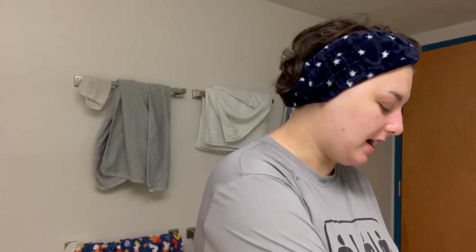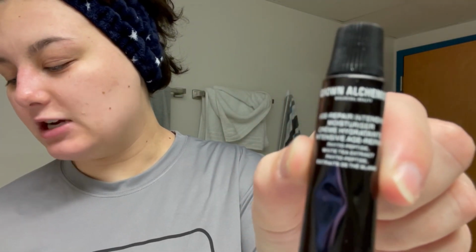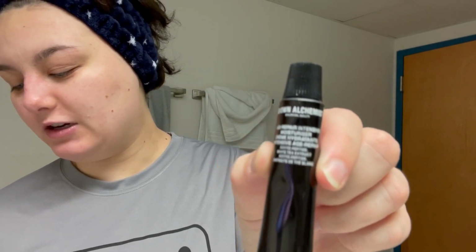So I'm gonna show it to y'all. I'm a little bit worried about this one to see how it reacts with my skin, but we're gonna find out. This is from Grown Alchemist. It is the Age Repair Intensive Moisturizer. What it says is, this moisturizer doesn't just talk the talk, it walks the walk. Featuring a nourishing blend of plant-based collagen, antioxidants, and hyaluronic acid, this cream helps visibly reduce the look of fine lines, aging, dehydration, and dullness to help restore a youthful-looking radiance.